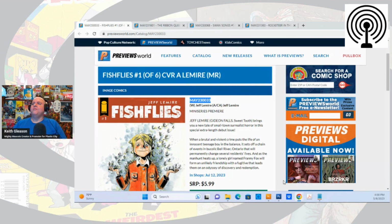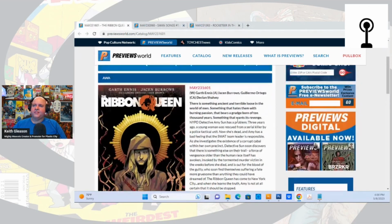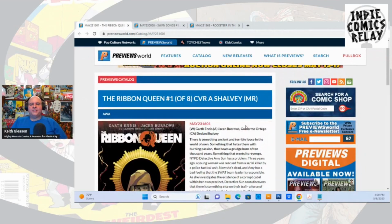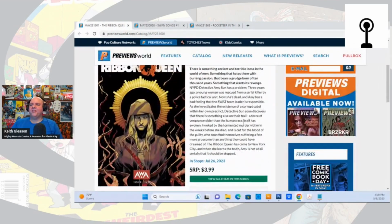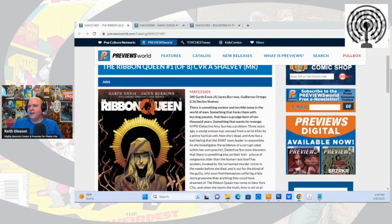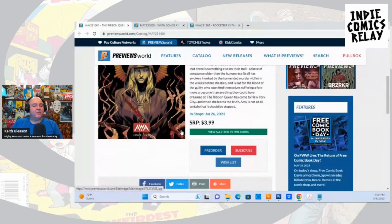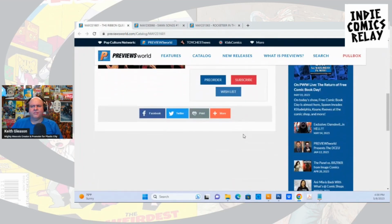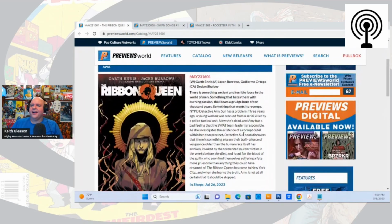All right, moving on to #4. This is the Ribbon Queen, which is a 1 of 8 miniseries by Garth Ennis and Jason Burrows, I think is how you say it. Cover art by Declan Shalvey. This is by AWA, which is Artists, Writers, Artisans, I think. I don't know, it's one of those.